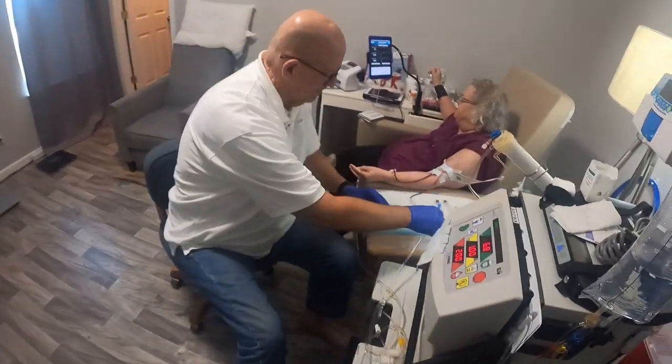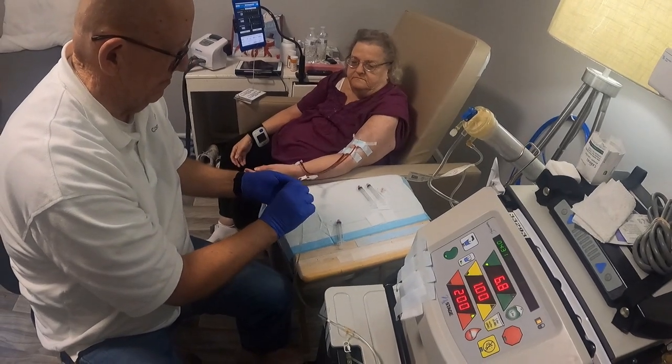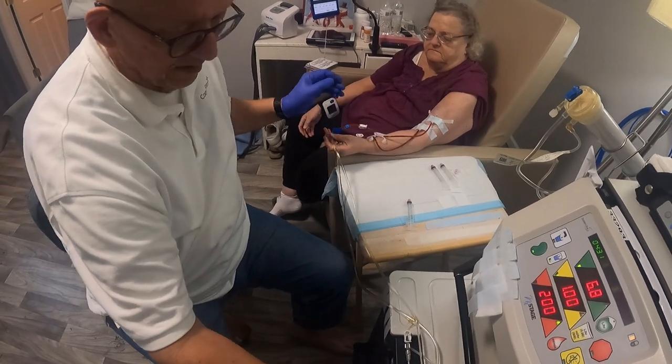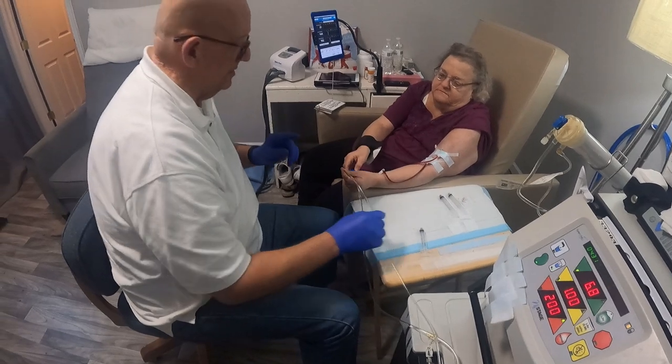Connect the blue line to patient's venous. And unclip. Look how clean that connection was. Wow. Okay. We're almost ready to start.